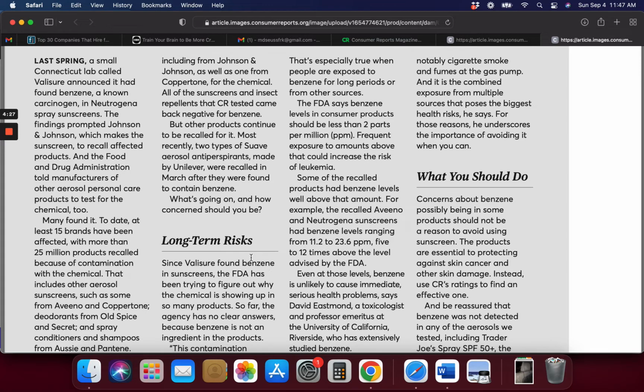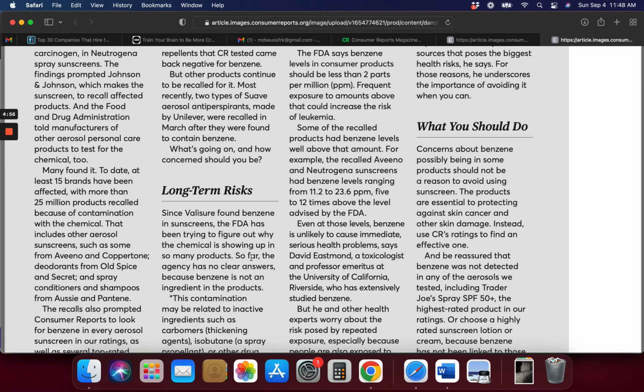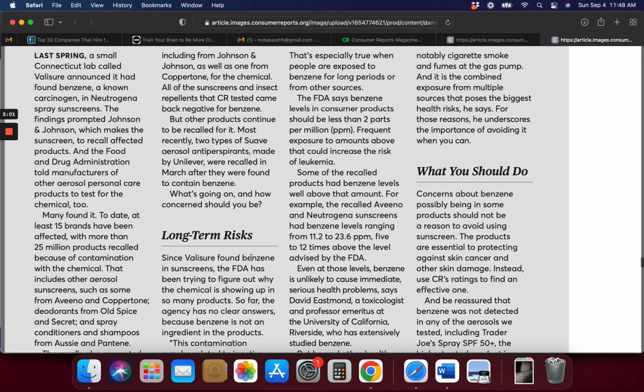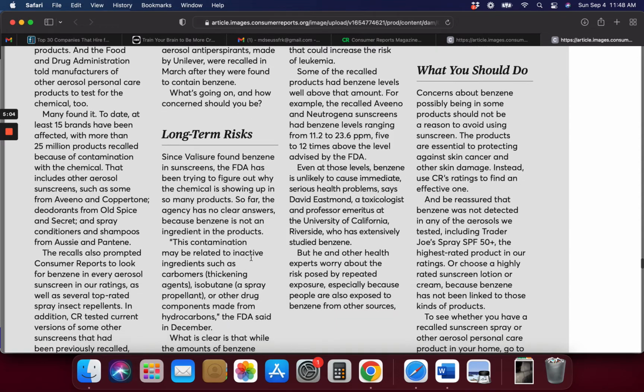All right, so a small Connecticut lab called Valisure announced it found benzene, a known carcinogen, in Neutrogena spray sunscreens. The findings prompted Johnson & Johnson, which makes that sunscreen, to recall their products. To this date, at least 15 brands have been affected, with more than 25 million products recalled because of that contamination. That includes aerosol sunscreens from Aveeno, Coppertone, Old Spice, Secret, shampoos, sprays, and conditioners. Look at all of them and make sure that benzene is not in these aerosol products.